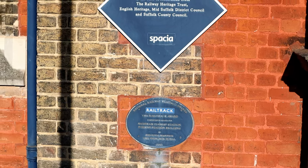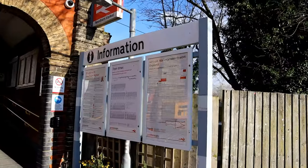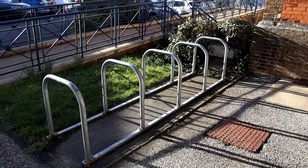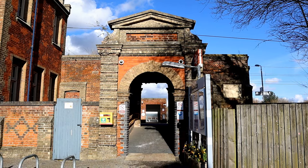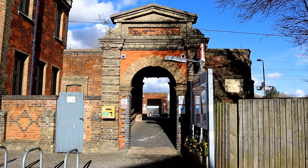Dubious honour. Out here there is the car park and cycle parking, information signs, a defibrillator, and some more cycle parking. I really love this archway that goes over the ramp up to the platform. I think that's really quite something.